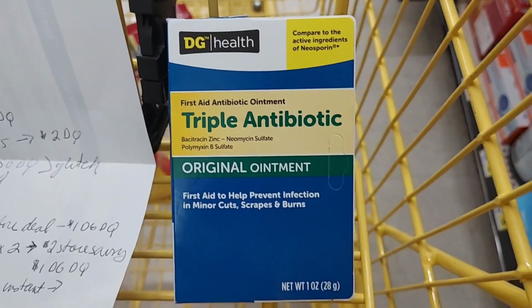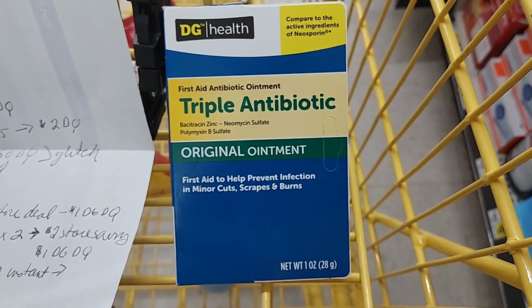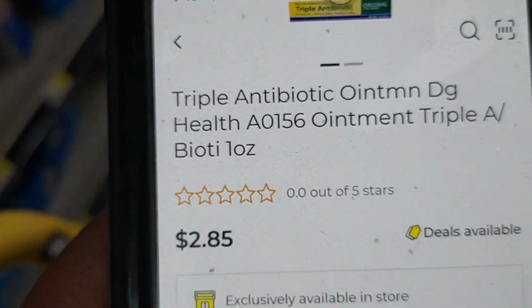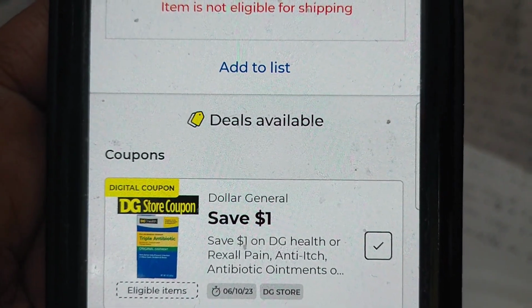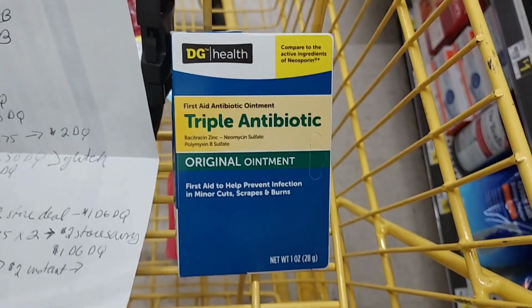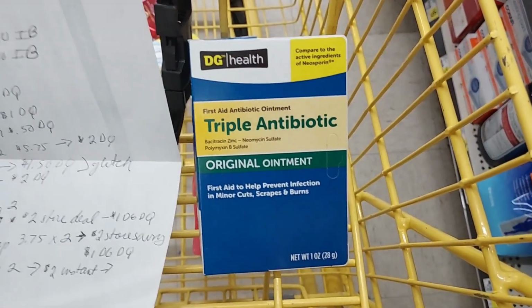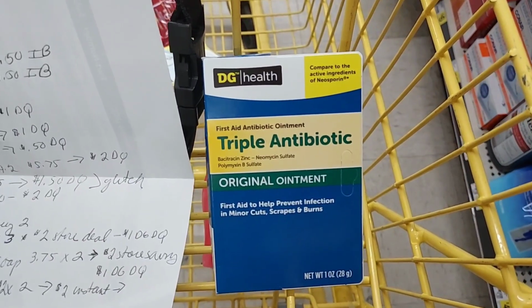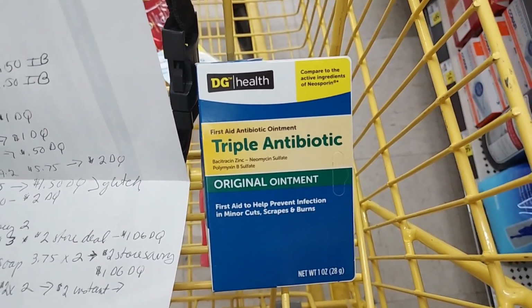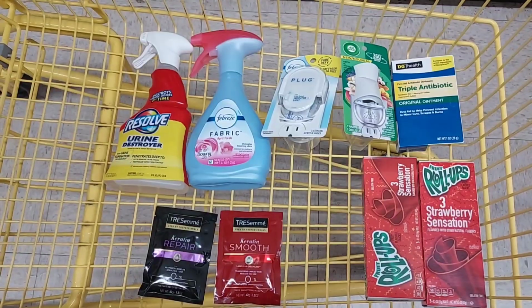Okay guys, I'm going to grab this DG Health Triple Antibiotic Cream, and this is $2.85. It's the 1 ounce, and look, we have this dollar digital coupon, so this will only be $1.85. This is great to have around the house, especially with the kids getting out of school, and we all know how the cuts and bruises and all of that come about, so get this at a great price.